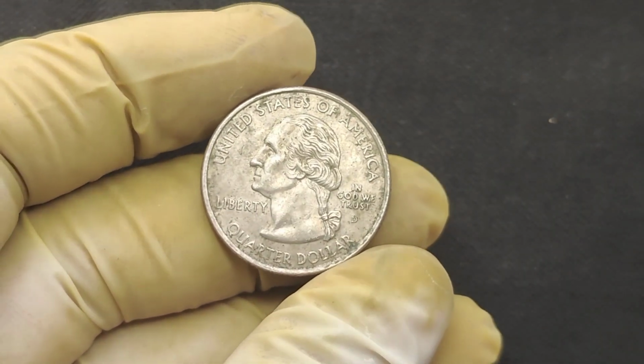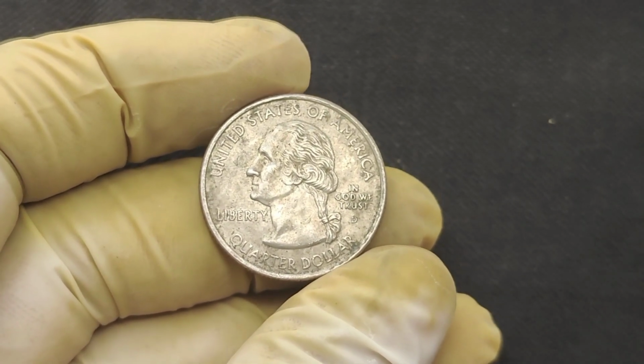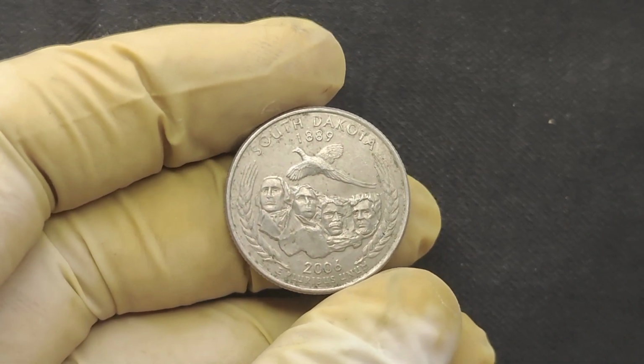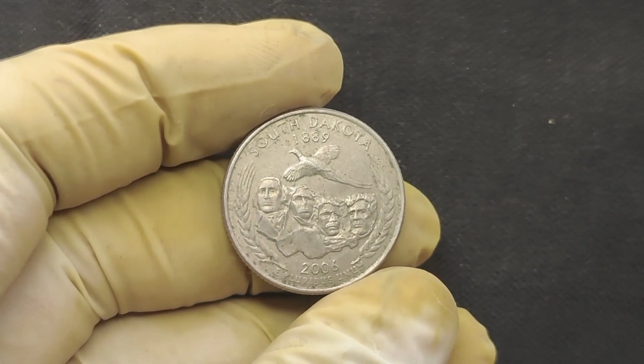So, that's the scoop on the 2006 South Dakota quarter dollar coin. If you've got one of these rare error coins, you could be holding on to something worth a small fortune. Keep your eyes peeled for minting mistakes, and who knows, you could strike gold.